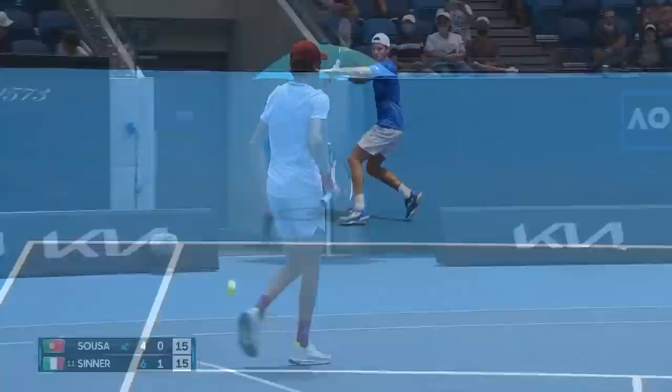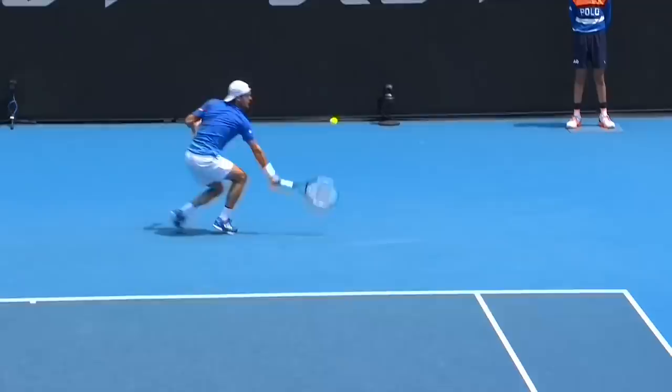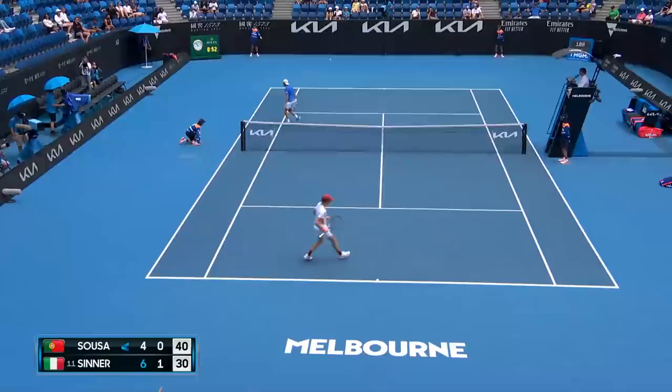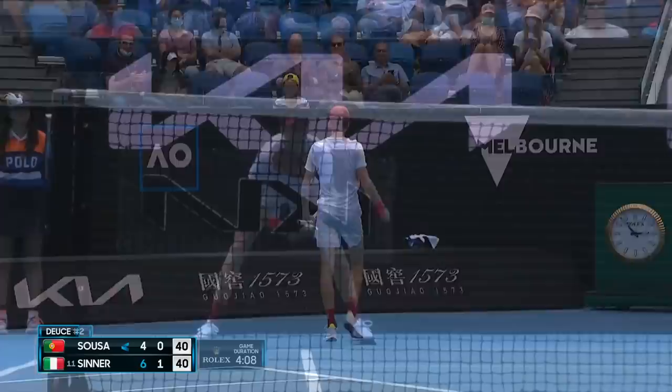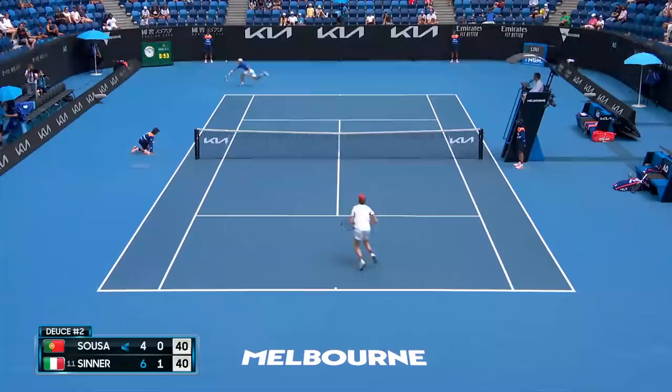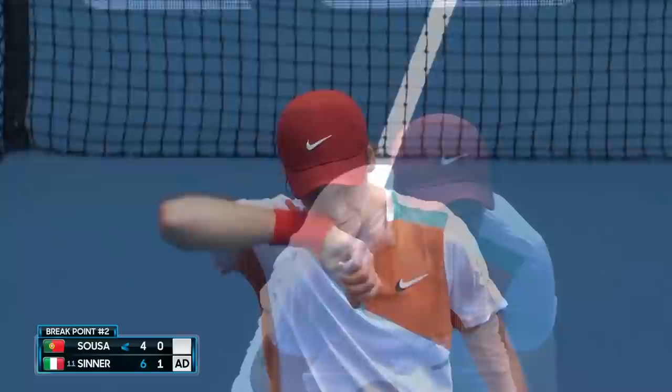Comfortable overhead. Yeah, and good to see him prepared to move forward. That's a good ball to go in on, because he knew that was the type of reply he would get from Sousa. Shot. Just that paddling motion with the backhand. He's got some skill though, I mean. Of finesse, but he's also got so much speed and power.